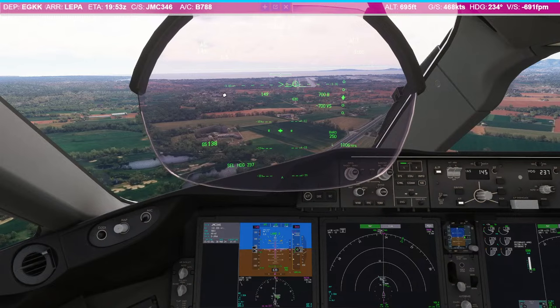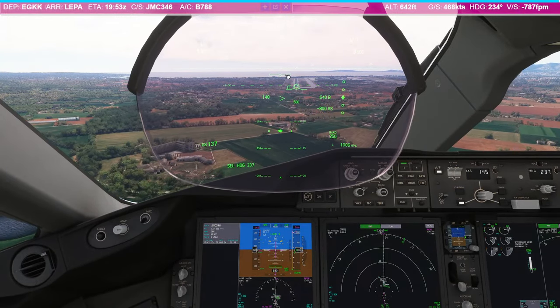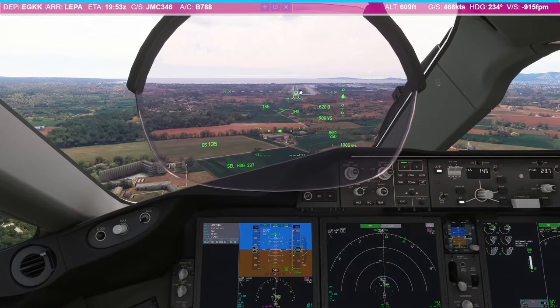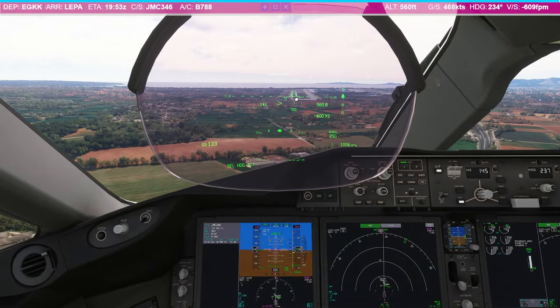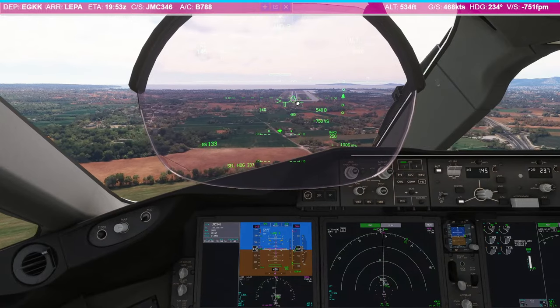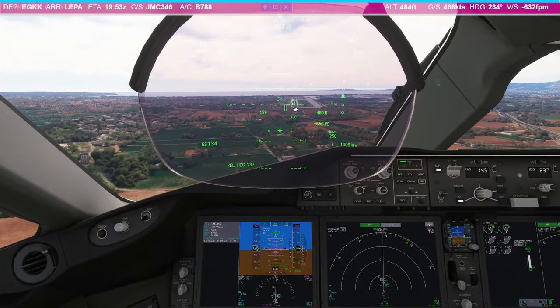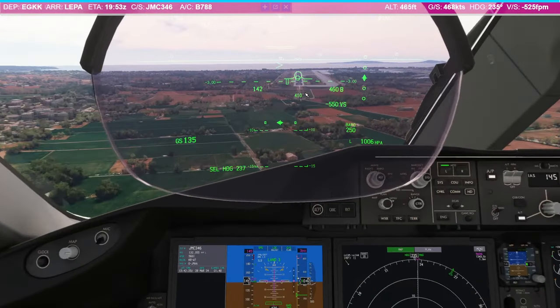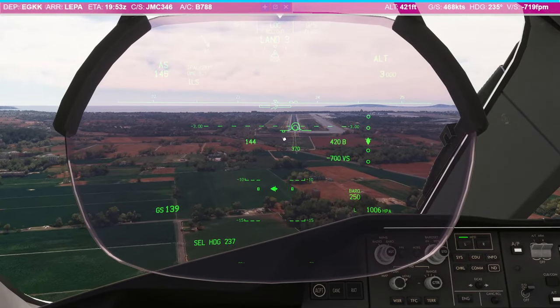So this 3 degree line should sit on the threshold, just past the threshold at the start of the touchdown zone. It should effectively almost line up with the PAPIs if they're in the standard position. If that's there and your flight path vector is on it as well, then you're doing 3 degrees and you're in the right place. You can see here it's reacting to the wind. It's a bit breezy. 11 knots isn't too bad actually.